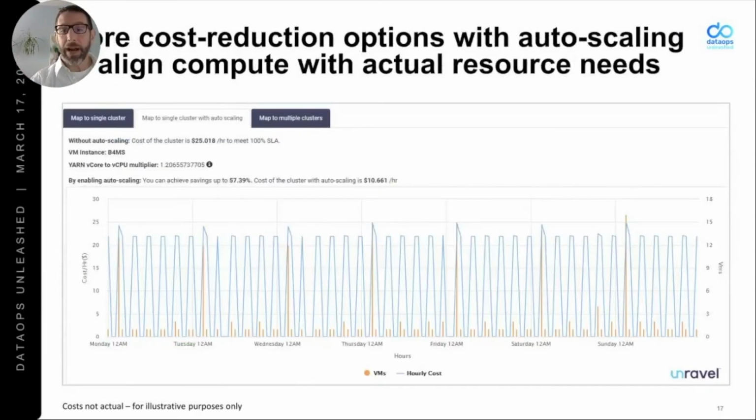Another example of how Unravel is helping give us some of these insights is a look at what this workload might require in the cloud in an auto-scaling environment. Unravel looks at how this workload is running on premises and sees that for 1 hour during the day, every day, this workload requires significant resources. But for the rest of the day, the resource requirements are significantly reduced.